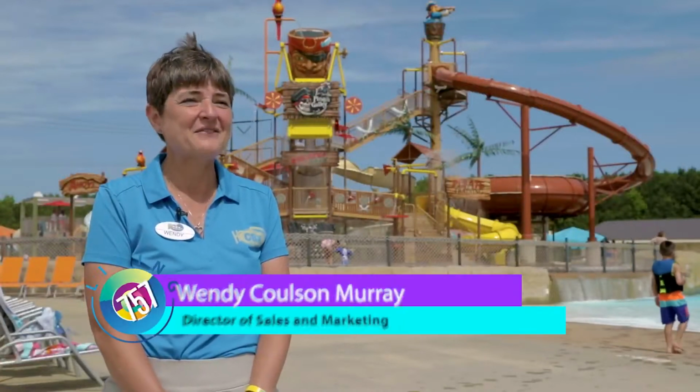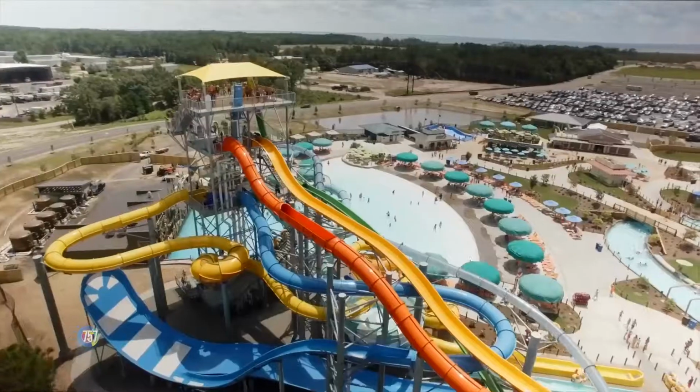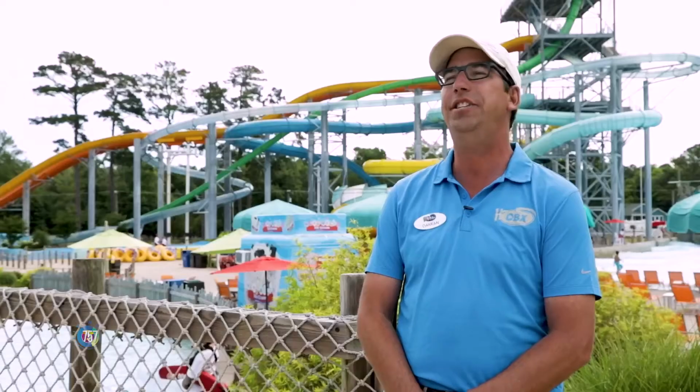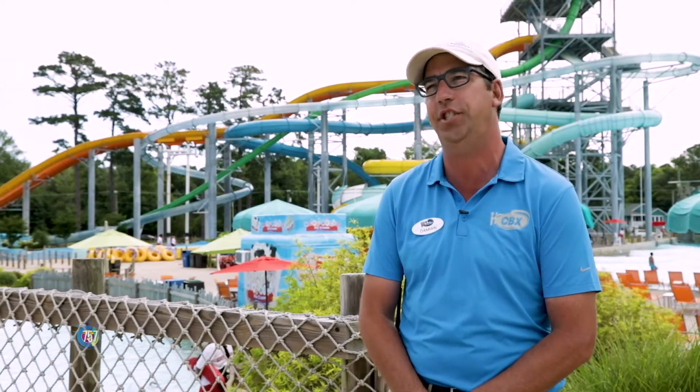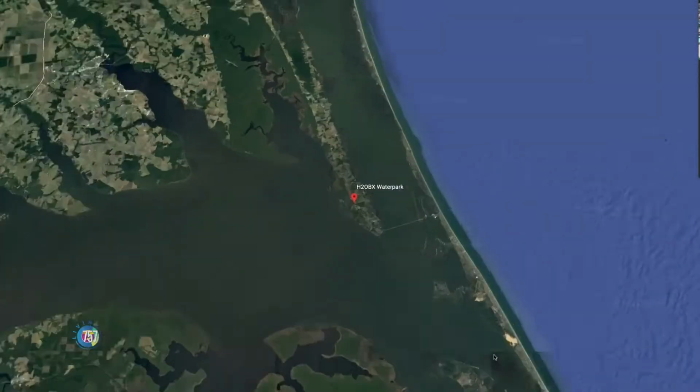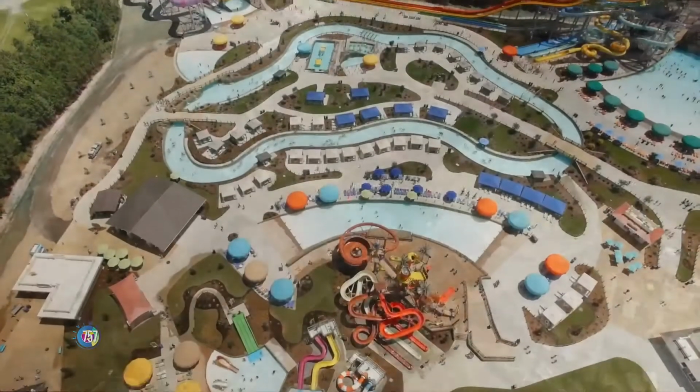H2Obx Water Park is a fun, safe family environment for all ages. There's rides, there's slides, there's lazy rivers to float down, and really great food. H2Obx Water Park is very close to Southeast Virginia. We're just about an hour away from most places in that region. We're also just 5 minutes away from the Outer Banks, so we're in a great spot.